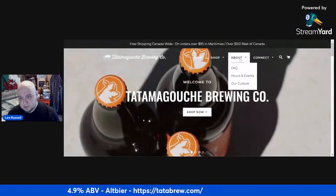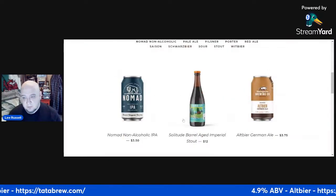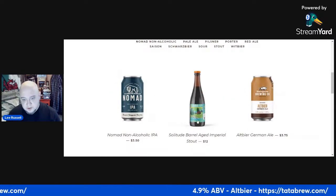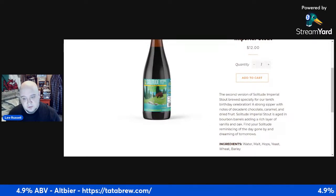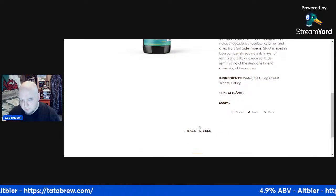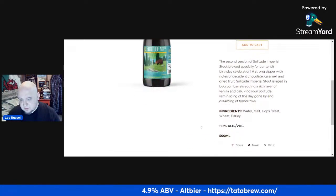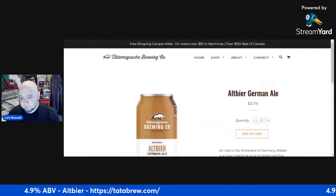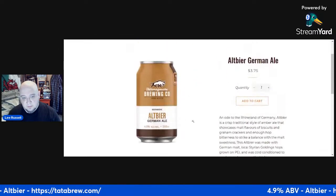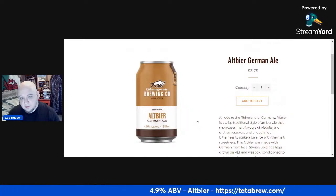All right, so where's their beer? All right, so they got something new. Solitude Barrel Aged Imperial Stout. 10th anniversary. Well, it looks like I'm sending another order. I definitely got to get at least one of these. Okay. Yeah, I'll keep that in mind. So there's their alt beer. Oh, interesting. They just have the orange label on the picture here.